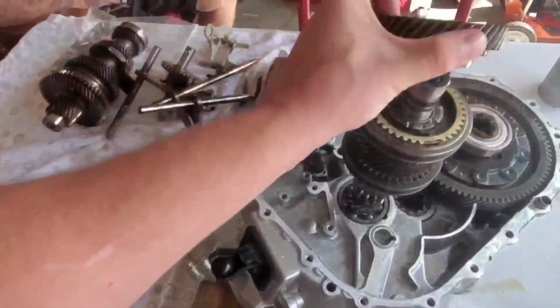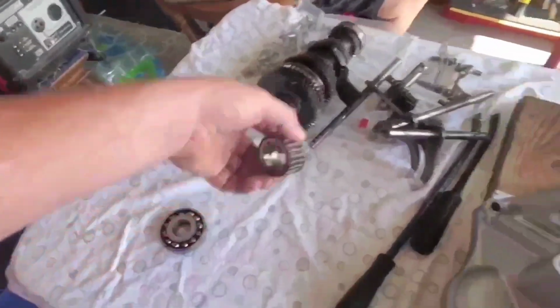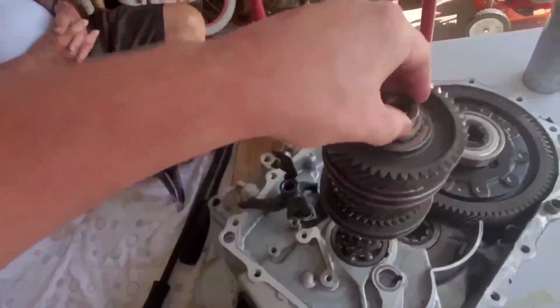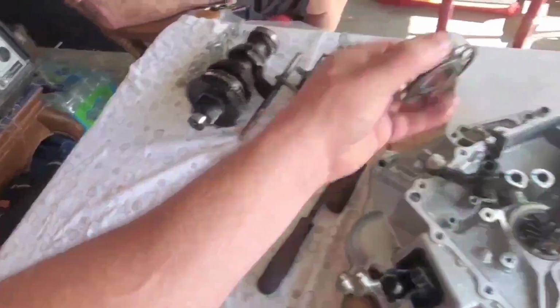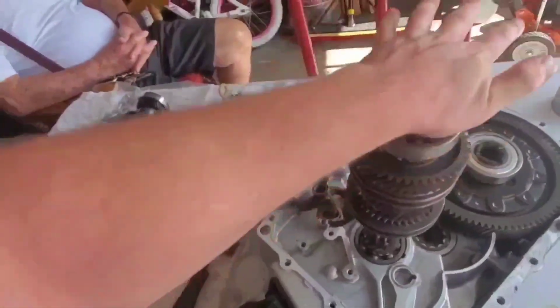Last gear. Don't forget the needle bearing. Just like that. And the top bearing. And that's all reassembled.